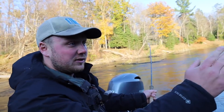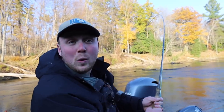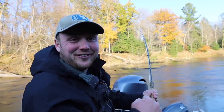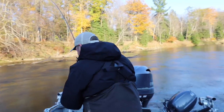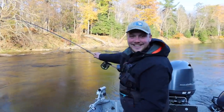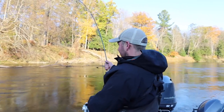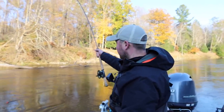I'd been swinging. There's a few of them in this deep pocket right in front of this log jam. And I've been swinging it, and I saw him come out and chase after it and grab it. That was so cool. Oh, that was so cool. I'm so excited right now. He's in so many logs right now, you guys.